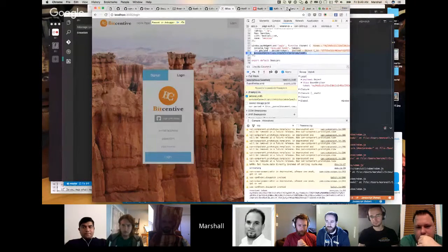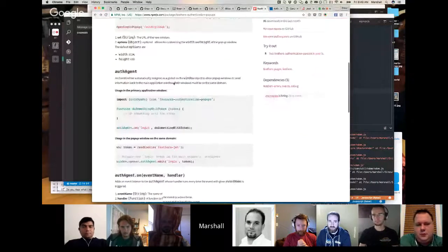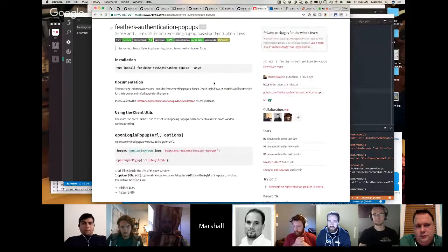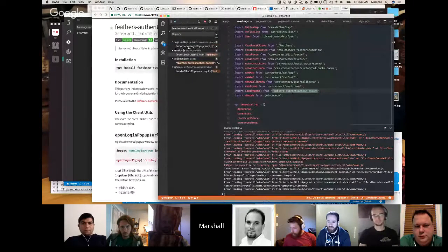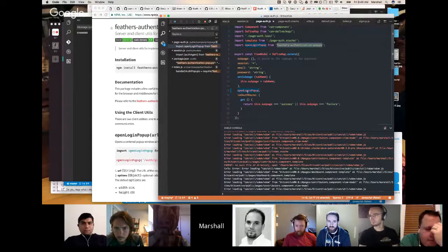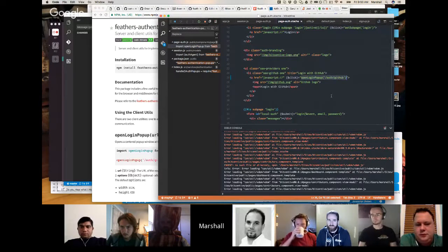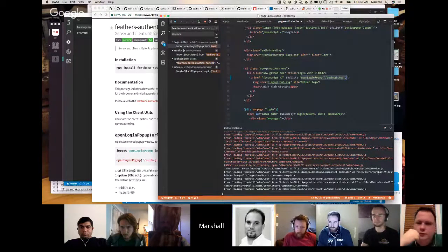So anyway, these are the utilities. There's just two little client utilities. I'll show you in the app actually. First of all, there's just the little function to open the login pop-up, which I've co-located on the view model here. If we go to page auth stash, here's my GitHub button right here, and there's my open login pop-up, and you just pass the URL. That gives you your pop-up, centers it in the window, and gets it to the right size.